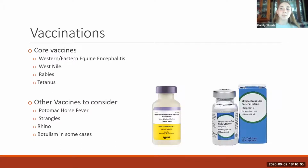So vaccines, this is more of the preventative side of it. We really have 4 or 5 core vaccines: Western and Eastern equine encephalitis, West Nile. Both of those are spread by parasites, and then rabies and tetanus, just like you would for a dog or any other animal. And rabies is actually core, but at least last I checked, it's not required by law, but I would really say these are your core ones.